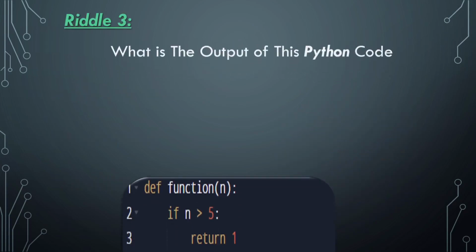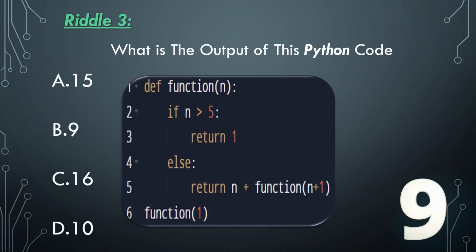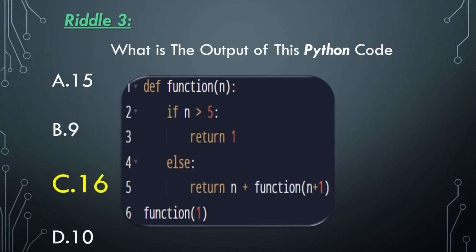Riddle 3. What is the output of this Python code? The correct answer is 16. Basically, this is a recursive function in Python. It will repeat itself until it reaches a certain condition and stop. In our case, if n is greater than 5, it will return 1 and stop. At first, n will be equal to 1. Then we will add it with n plus 1, which is equal to 2. Then we will add 2 with n plus 1, which is equal to 3, until n reaches 5. So what we'll do is, we'll return 1. Basically, we will add 1 to all the numbers above, and if you calculate them, it will give you 16.